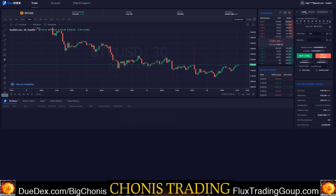We can see there's little bits of information that explain the differences between these. And as you can see, as we click this, we get a different set of options and variables to choose from. So pretty straightforward here. Now you can choose to buy long or you can choose to sell short. What you're doing here is you're actually not purchasing spot Bitcoin. It's a contract where you are buying a specific amount of USD, and that translates into the amount of Bitcoin on the contract.